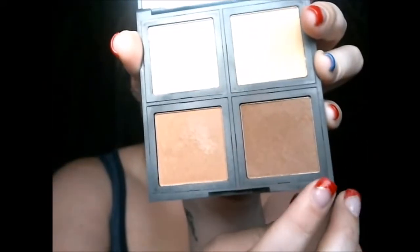Alright, now that we are all set and I'm dusting off thousands of pounds of powder, I'm going to go in with my E.L.F. contour palette and this bottom darker, cooler brown shade. I'm going to contour a little bit with a smaller fluffy brush. And you just want to line your brush up with the top of your ear and stripe it down. Don't worry, I'm going to blend this out. I know it looks a little crazy. Tap off the excess as usual to avoid any fallout.